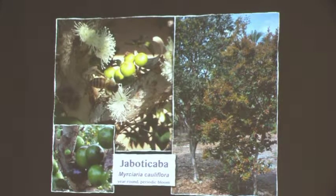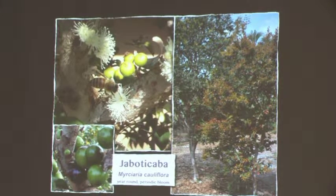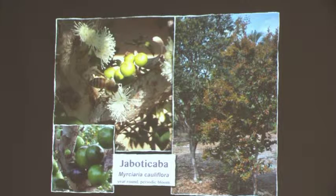And jaboticaba, my other personal favorite fruit. Jaboticabas are also from Brazil. They like a lot of water and sun. They take 8 to 10 years before they flower or fruit at all. That's when they start. But as they mature, there will be fruit covering all of these branches, all of these trunks.